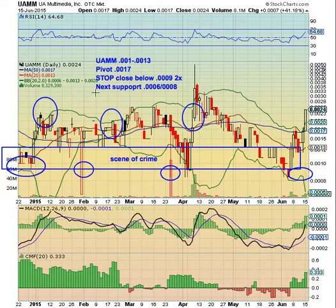Next stock is ticker symbol UAMM, UA Multimedia. This was given out from 10 to 13. It pulled back, showed a low of 0.0008, and never saw that again. So what I noticed was that 10 to 13 buy zone.